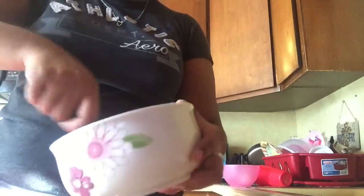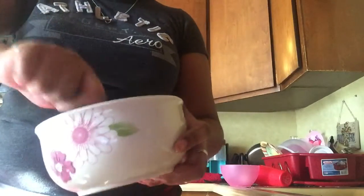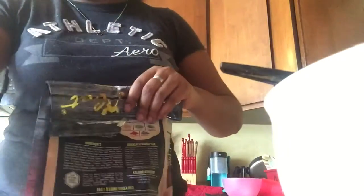Guys, I know that she's so hungry, so we just started off late because I don't have school today. Her food looks like that, so I'm going to go ahead and put it in the bowl, then I put this in the refrigerator.